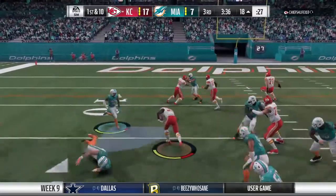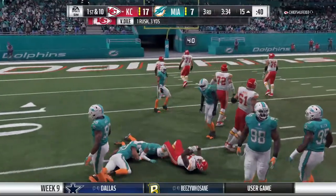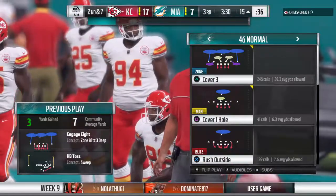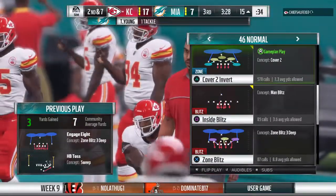They'll run it now out of the gun. He takes it to the 15. A nice display of power, but not a ton to show for it. A gain of 3, second down.